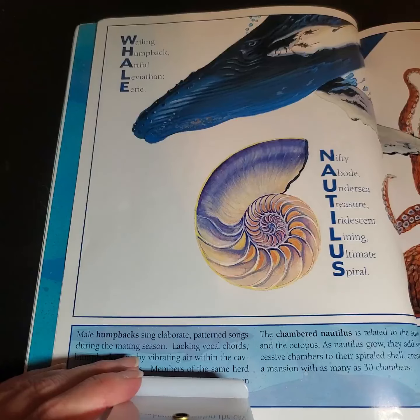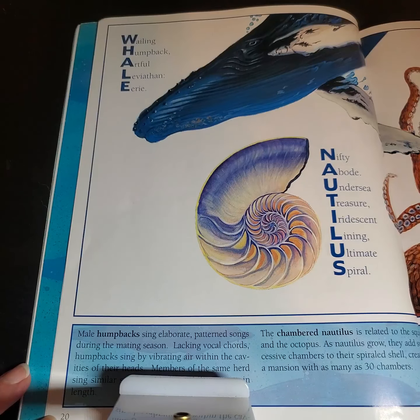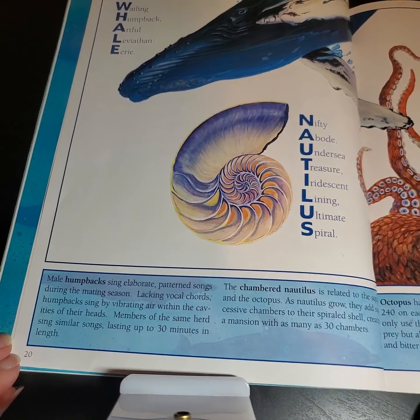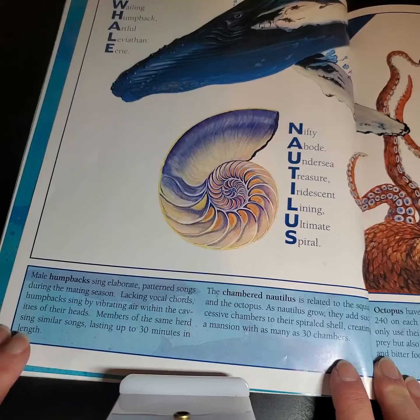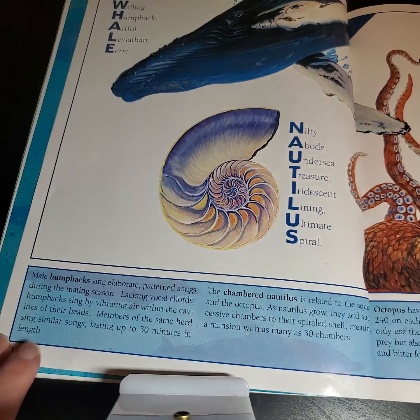Whale. Wailing, humpback, artful, leviathan, eerie. Male humpbacks sing elaborate patterned songs during the mating season. Lacking vocal cords, humpbacks sing by vibrating air within the cavities of their heads. Members of the same herd sing similar songs lasting up to 30 minutes in length.